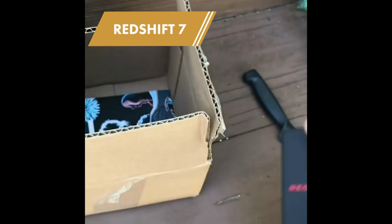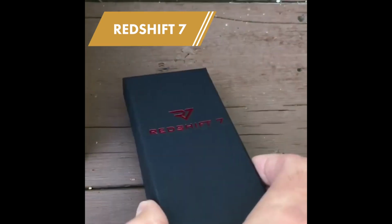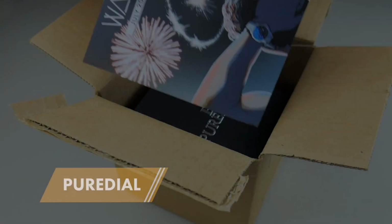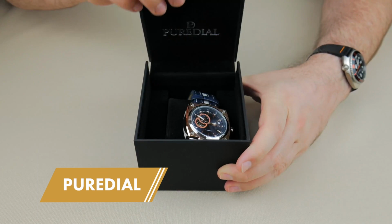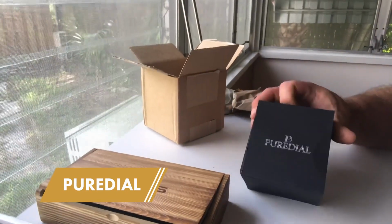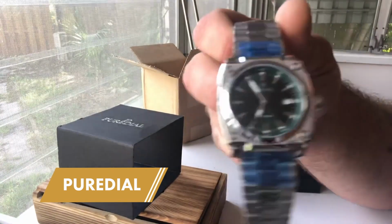So it's got Red Shift 7. Got a poster in there too. This is super awesome. Super nice. And it looks like we're getting a pure dial. And I did end up with the pure dial. Okay, cool. This is actually what I was kind of hoping for.